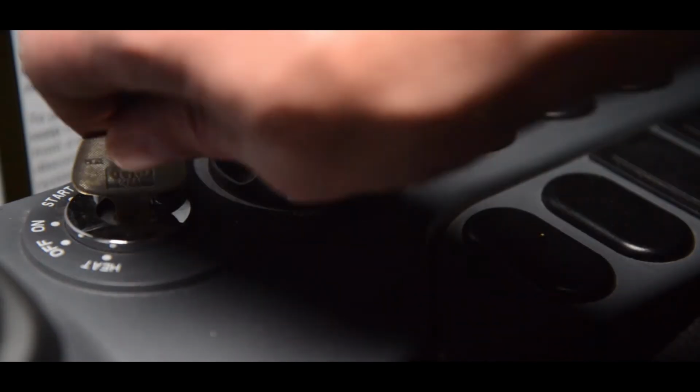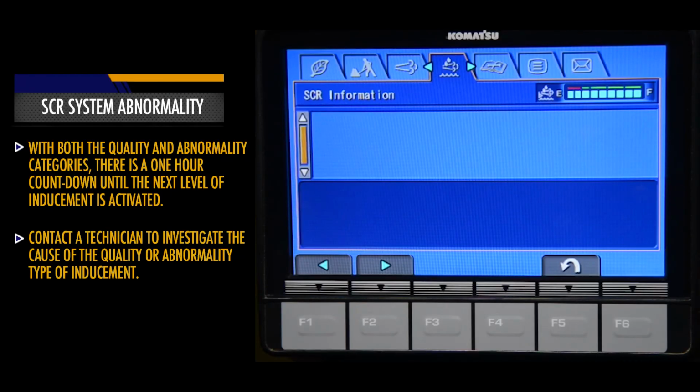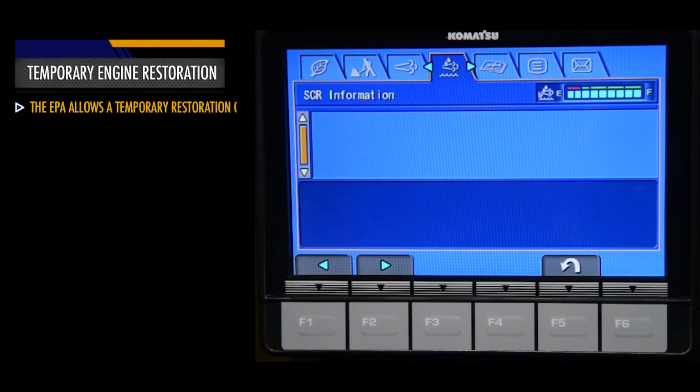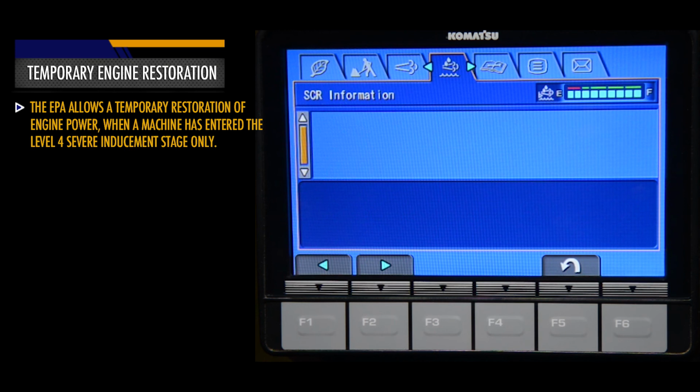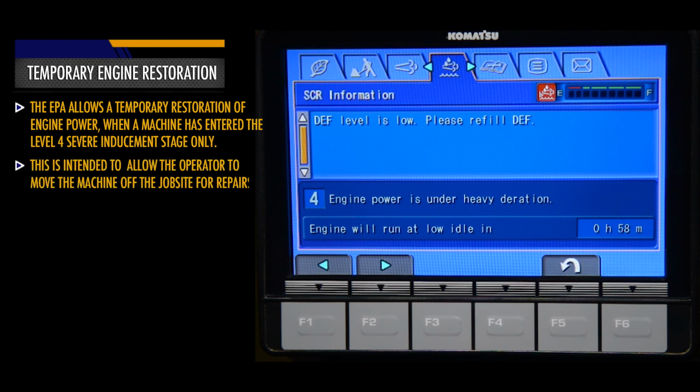The ignition key switch and the green system lamp must be cycled off to remove the inducement after the repair has been completed. The EPA allows a temporary restoration of engine power when a machine has entered the level 4 severe inducement stage only. The power restoration will only raise engine output to level 3 mild inducement range and is intended to move the machine off the job site so repairs can be made.